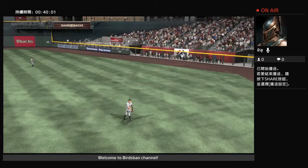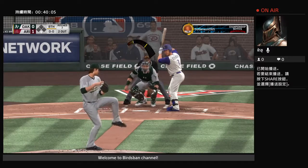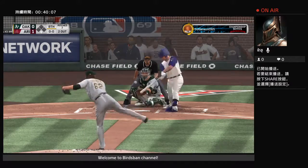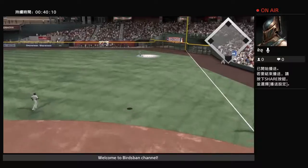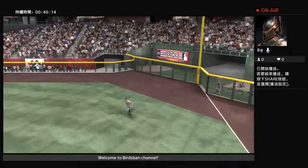2 away now. Striding in, Jed Jerko. He could really use a knock here. 0 for 3 in the game so far. Fly ball out toward right field. Pence has a read on it, and the inning is over.